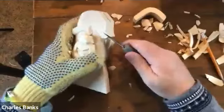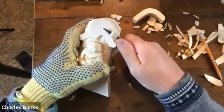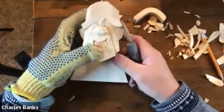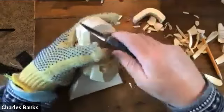Hey, Charles, what do you use to glue them up with? Just regular wood glue? Yeah, I don't use anything special for that. Regular wood glue, just an Elmer's wood glue works just fine for me. I don't need the poly glues or anything special like that.